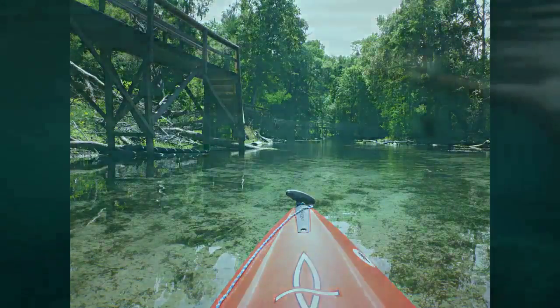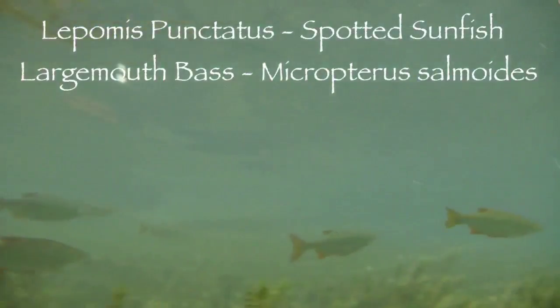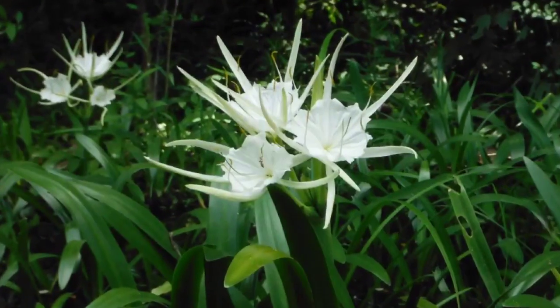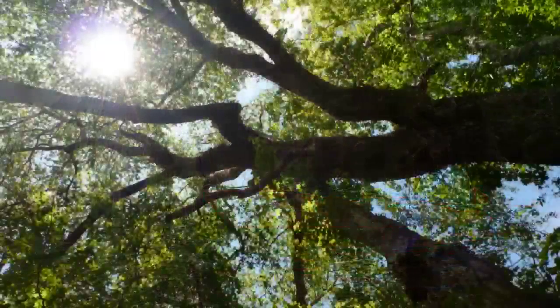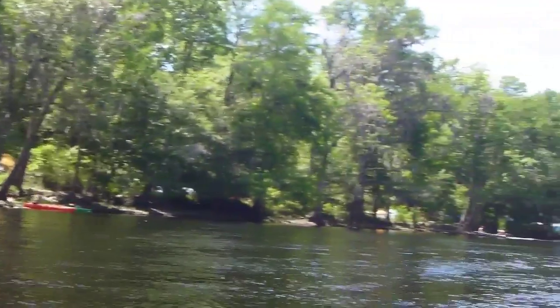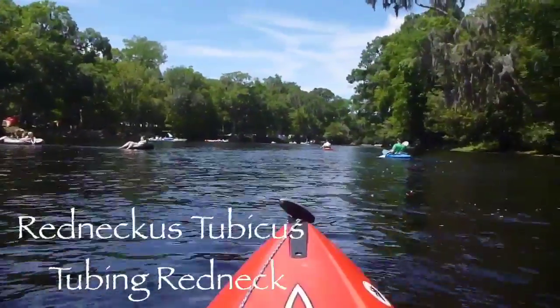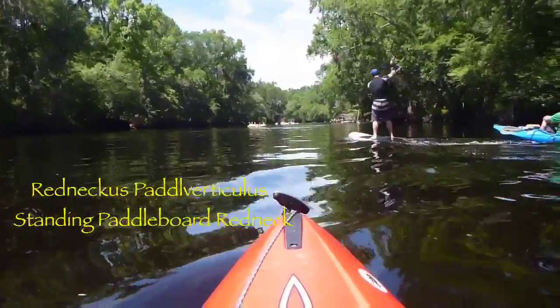We paddled up to another really great spring. You can play in the water all you like, but apparently it's private property, so if the boat touches the ground, they charge you $20. At this point, the river became more crowded as an army of beer-wielding intercutists emerged from the banks. Behold the rare stand-up paddleboarding river redneck.